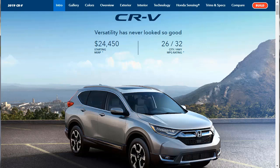On this episode of Build Your Own, we're going to build, price, and option a 2019 Honda CR-V EXL, as well as learn about the features and other configurations.